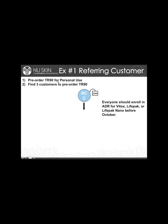You'll see here, number 1, they pre-order TR90 for personal use. They find 3 customers to pre-order TR90. Now, the reason you've got a referring customer here with a customer is because remember I had told you that 1 code is good for 2 packages. So in order to maximize the codes, we want to make sure that we're doing our best to order 2 packages with every code. Once you redeem a code, even if you only redeem it for 1 package, that code is dead. You can't go and use it again.